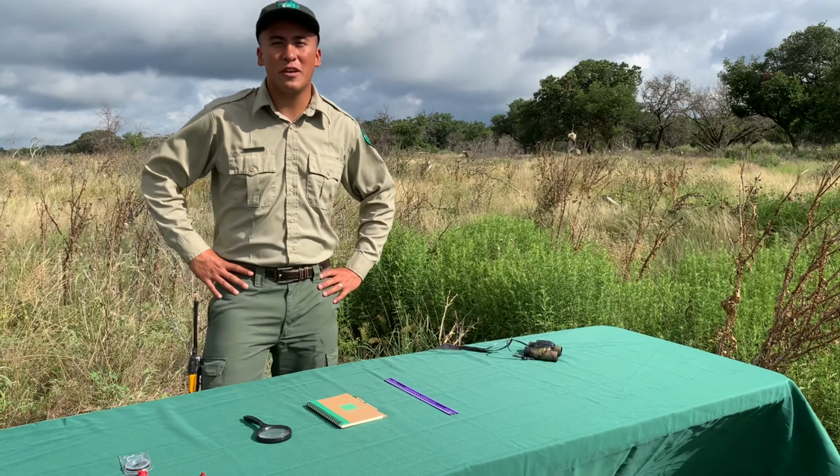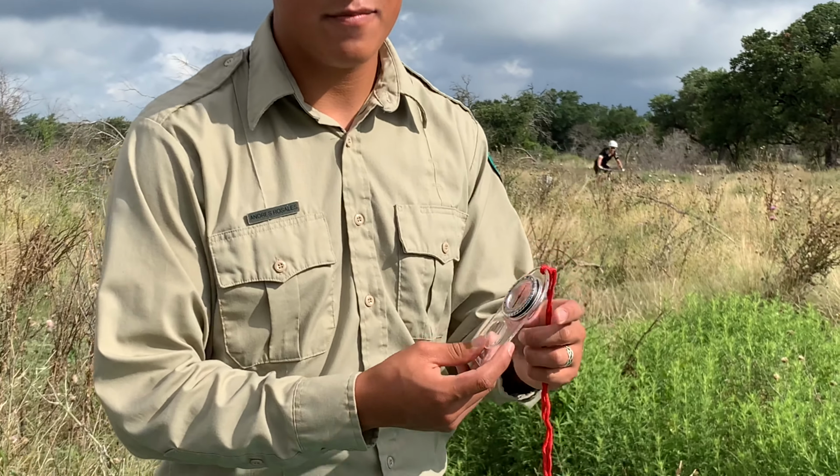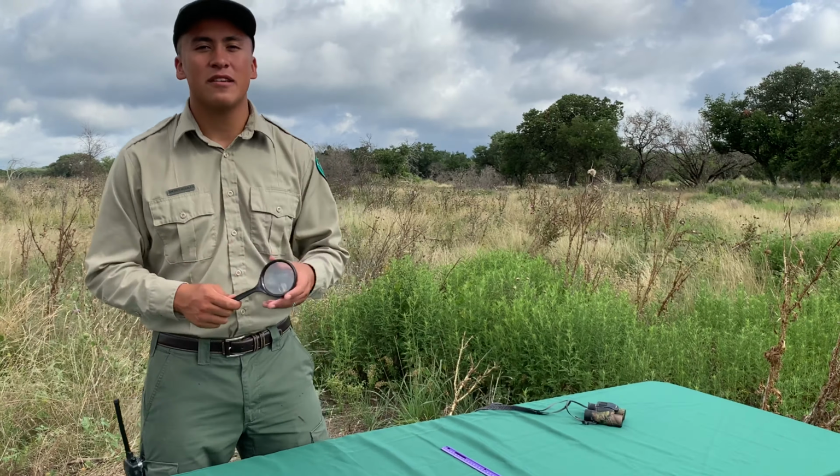Let's take a look at some of the tools that we can use as scientists. Here I have a compass. A compass is used to find magnetic north. You can use this to navigate your way through the trails or through the woods, and it's good for finding direction. Here with me, I have a magnifying glass. This is used to take a closer look at items that you might not be able to see with your bare eye.